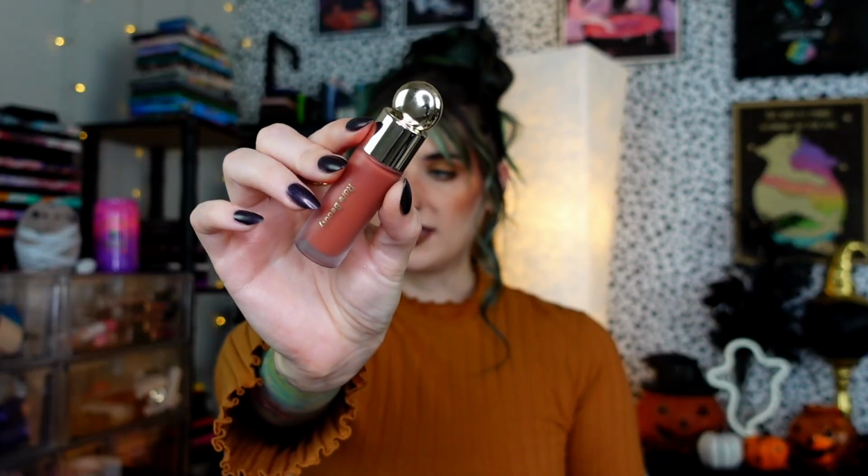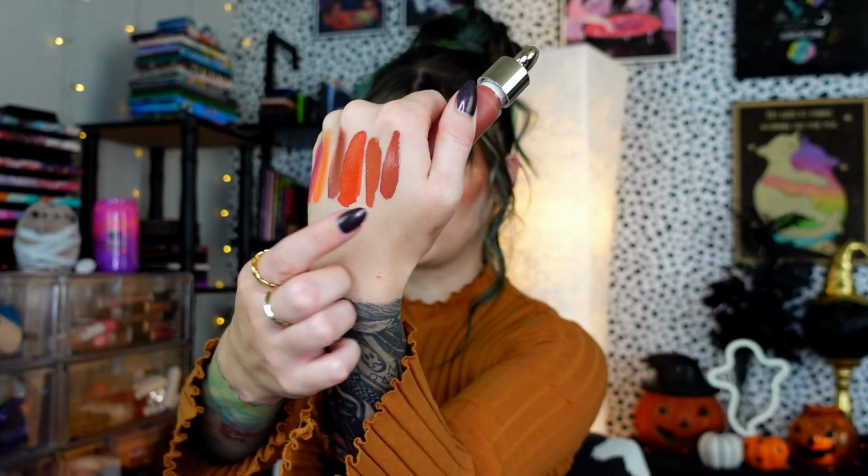Another favorite formula of mine are the Rare Beauty liquid blushes. I cannot get enough of these, and I could have grabbed more Rare Beauty ones, but I was like, I'm gonna rein it in and only talk about two. First being this one, Resilience. This came in the Only Murders in the Building little duo. I think it's so pretty. Just a really yummy kind of rosy terracotta. So beautiful. I just love all those colors.